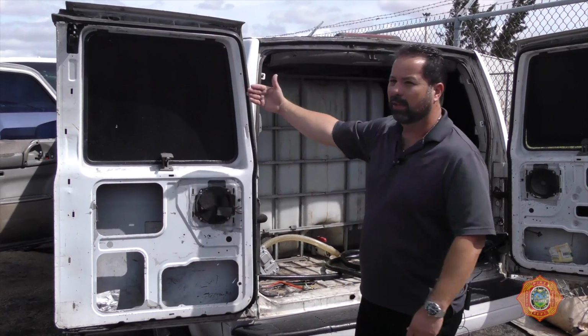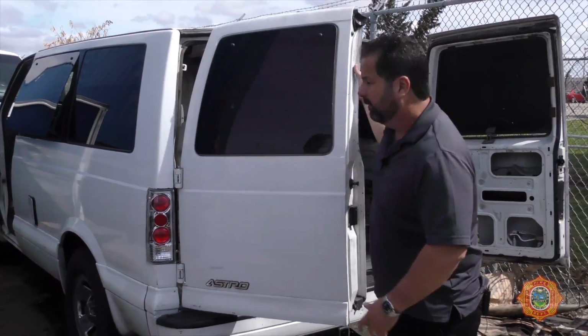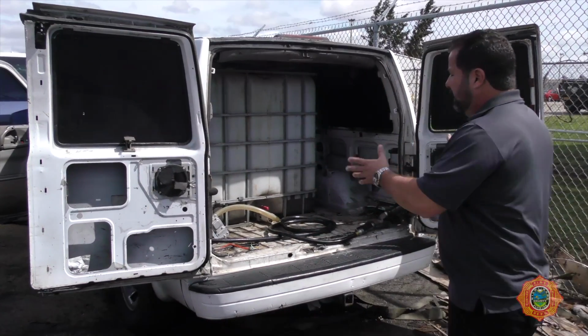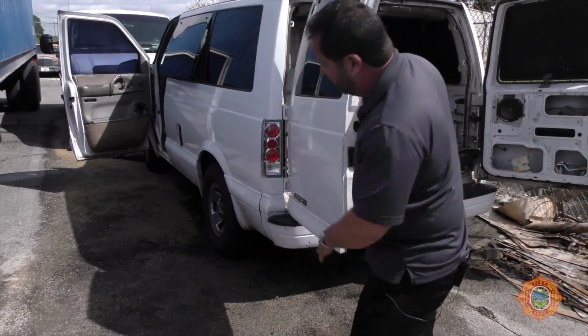If they get a van and it does have windows, what they do is paint it so you can't see inside the van at all, so you can't see the tank that is inside. When the tank is empty, as you can see here, the tires sit pretty low.